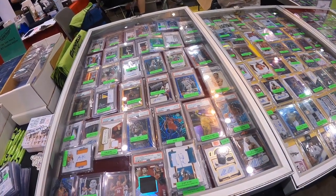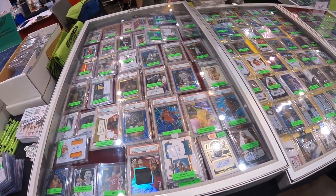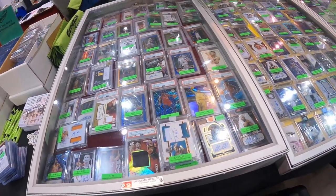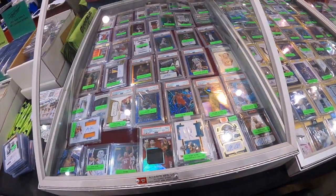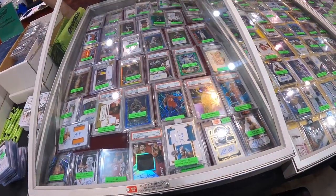Before we head over to trade night, there is some unfinished business I need to attend to. If you remember my day 2 Strongsville vlog, you might remember those green price stickers, and you may remember the card that I am about to ask about right now as the dealer pulls it out of the case. I took a picture of those.